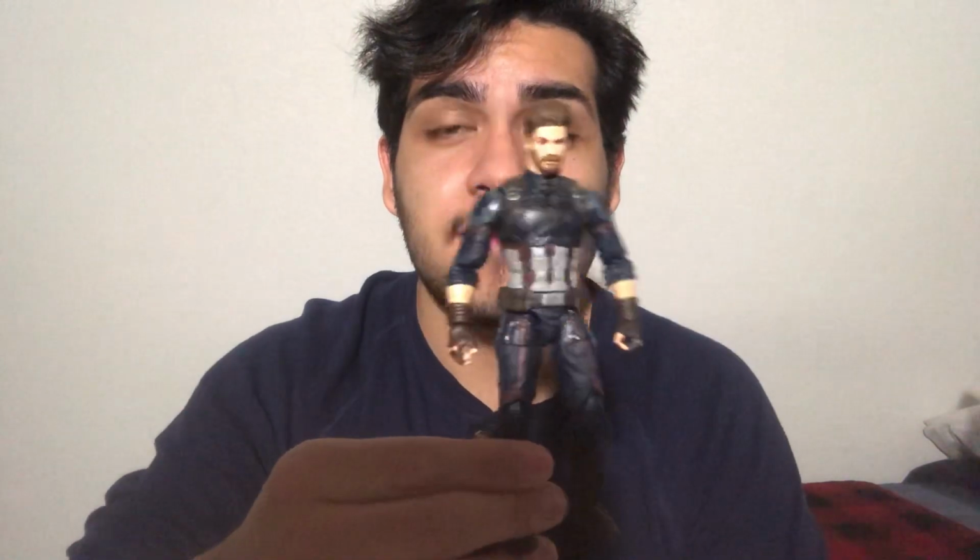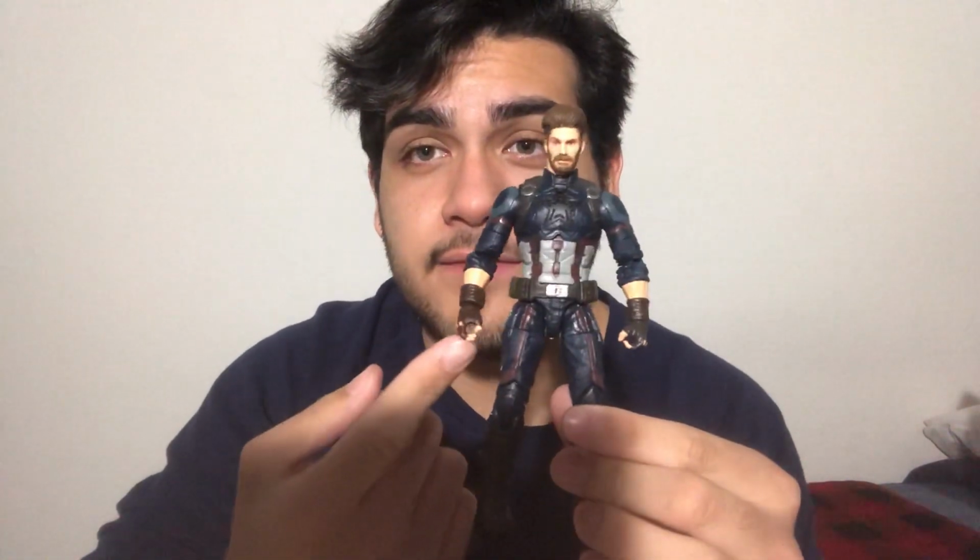I also make super simple customs. For instance, here's the Infinity War Captain America figure. The only thing I did to this guy was make the other glove. Don't know how well you could see it. I doubt it's going to be able to focus in on it. Yeah, I doubt it. I also fixed up his hair.